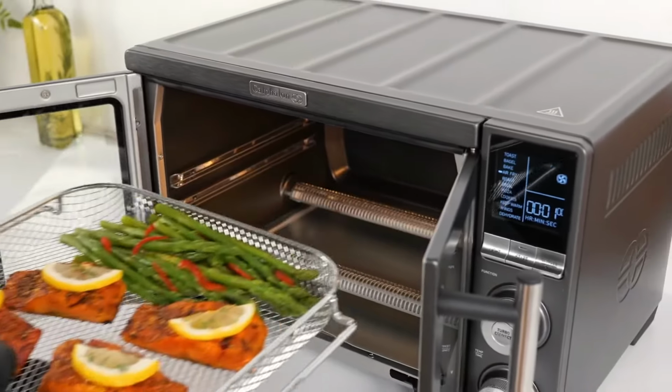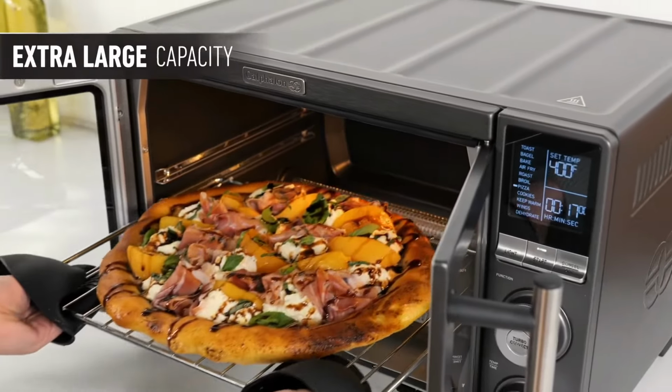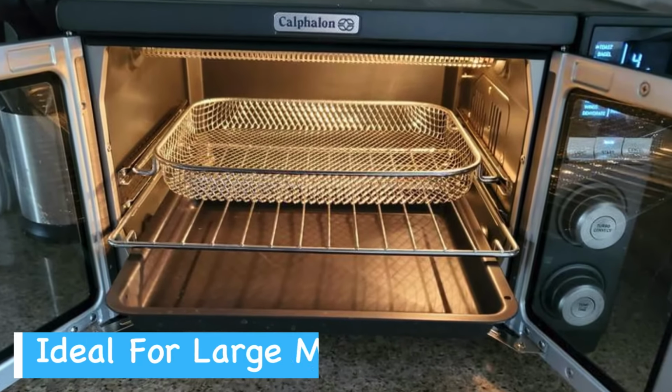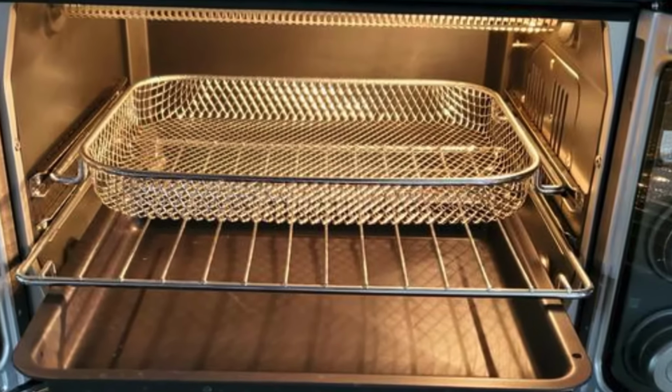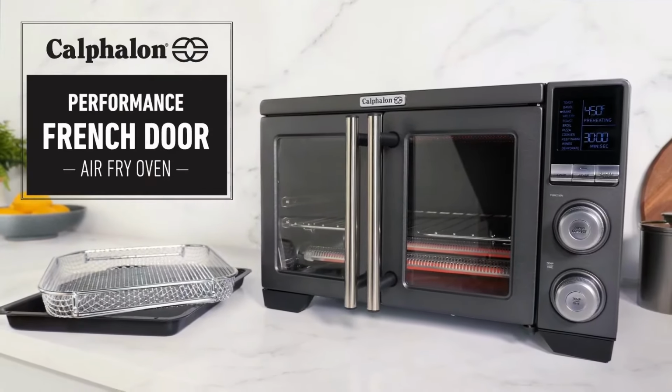You'll be impressed by the oven's capacity. It can easily accommodate a 12-inch pizza or 6 slices of bread. This makes it perfect for family meals or when you're entertaining guests. The removable crumb tray is a thoughtful addition, simplifying cleanup after your culinary adventures.